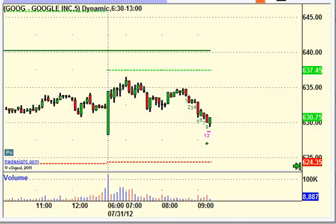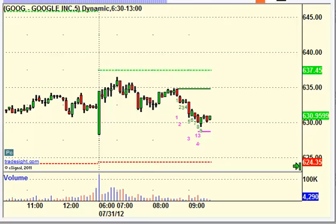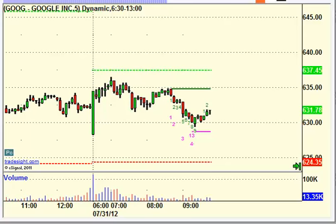Let's take a look. Remember this risk line, this pink line right here, this would be where you would stop out. So you keep a very tight stop after you go long. Let's take a look and see what happens. There's your 9 also as well. And look how we move back up.